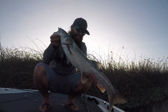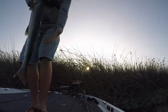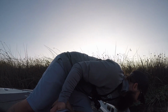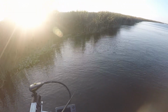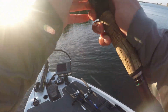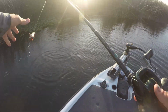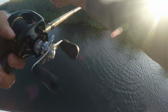Ate the frog. What the heck? Slimy booger, dude. Oh my gosh. Next cast, that was probably another one. It ate it kind of the same way. Good night, Caleb. Get your stuff together. What the heck?